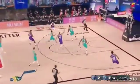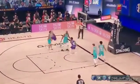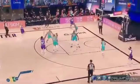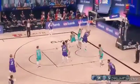As the ball knocked away, he may have run into Tolliver, lost the handle. Here's Mike from 3-point land. Oh, nice flush as Donovan ran in. Donovan on the wing against Grayson Allen. Step back 3. Rainbows it up. Splashes in the 3-point bucket. Behind the screen of Gobert.